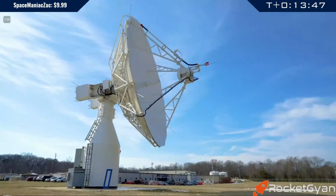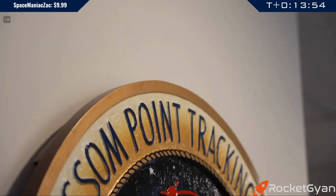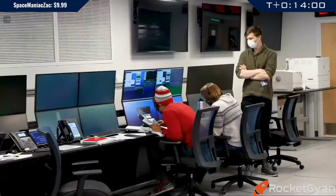Automated ground operations is what gives Blossom Point the capability to track satellites 24/7 with reduced manning. NRL has a long history of tracking satellites. Blossom Point's been here since 1956. Wide Field of View actually fits in with the research and development mission that goes along with Blossom Point. Missile warning and the early detection of ballistic missile threats is critical to our nation and our allies' safety. The Wide Field of View system will enhance our nation's current OPIR architecture and capabilities and rapidly incorporate new technologies into future systems.